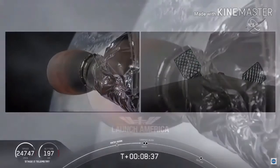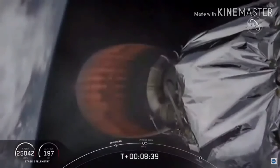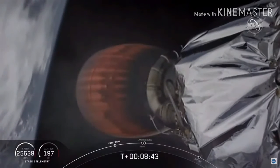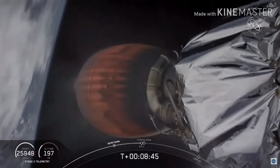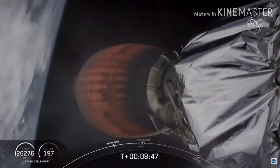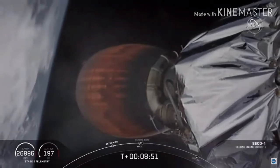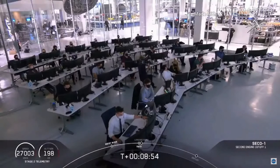Stage 1 entry transonic. Copy, Shannon. You heard Shannon, so that just means they're in their final abort zones. If they were to abort at this point, it would either be an abort to orbit or to land off the coast of Ireland. Standing by for second engine cutoff confirmation. Stage 1 landing burn startup. And back throttle step. And back shutdown. Stage 1 landing burn.